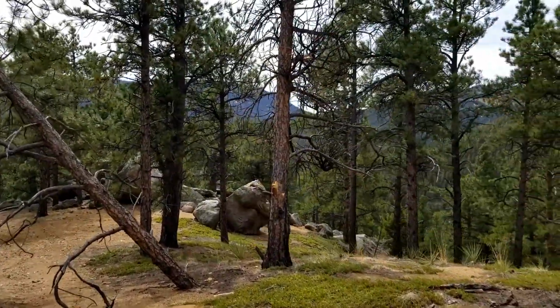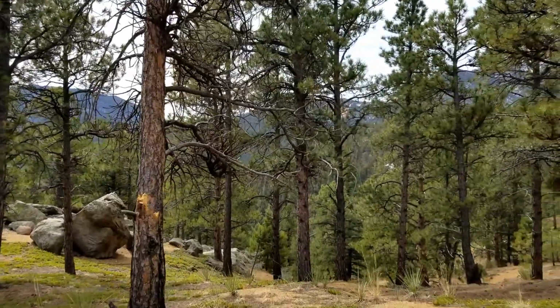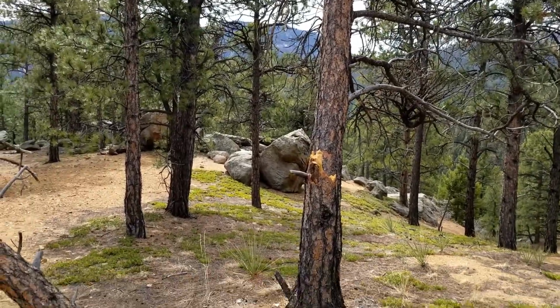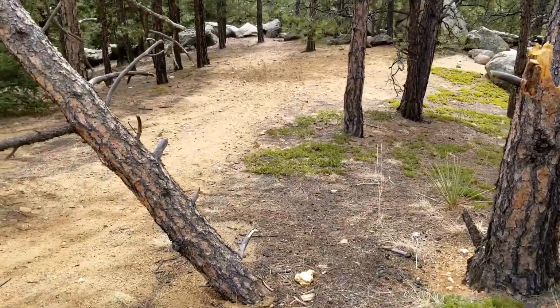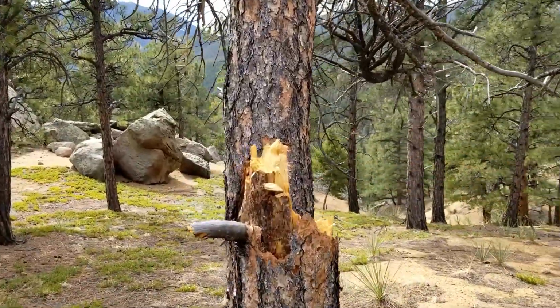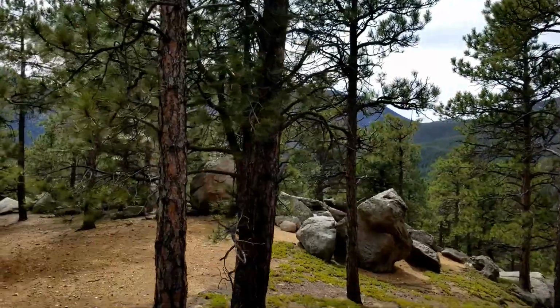There's a little spot off of Gold Camp Road that we discovered years ago. Yes, we named it Boulder Point, then we named it the Rocky Knoll. Looks like since the last time I've been here, this tree broke and fell. That's pretty wild. Yeah, it broke off right there. Got pretty windy up here for that to happen.